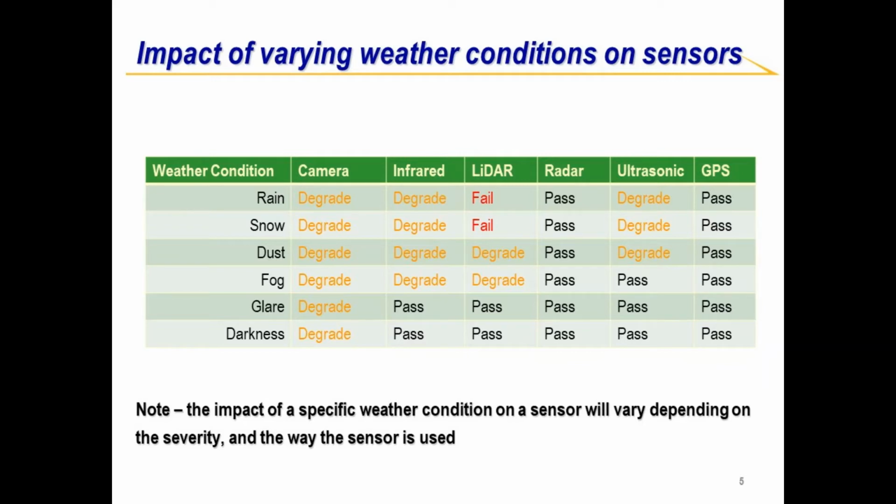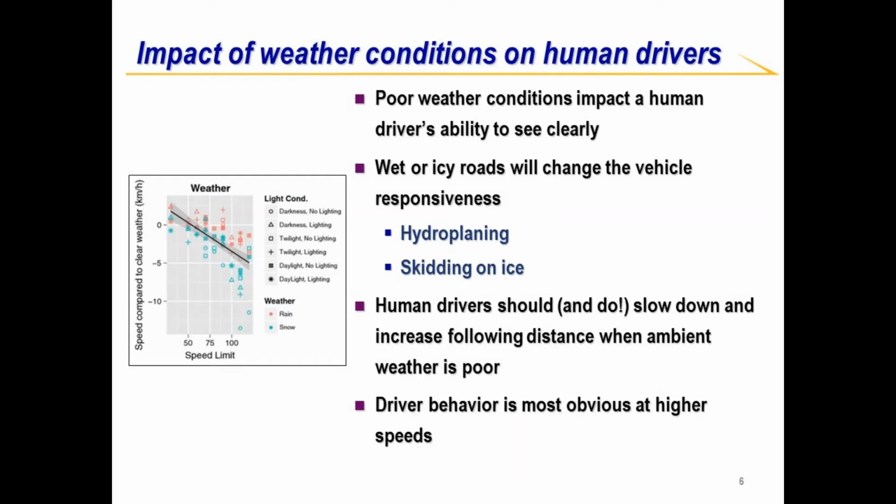So what is the impact of changing weather conditions on human drivers? How do we change our own behavior in different weather conditions? As I'm sure anyone here who drives knows, when the weather changes, you should, and you often do, change how you drive. Here's a chart that shows that as the speed limit increases, when weather conditions get worse, there is a larger increase in how much slower people drive compared with clear weather conditions. You go 5 to 10 kilometers per hour slower when it's wet or at night than you would if it was clear in the middle of the day.